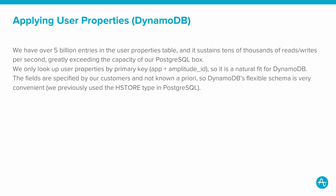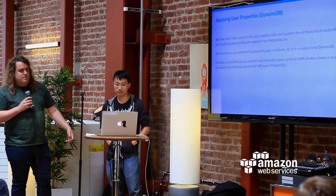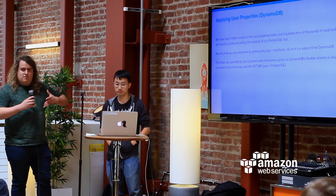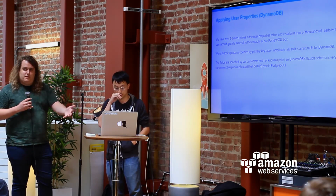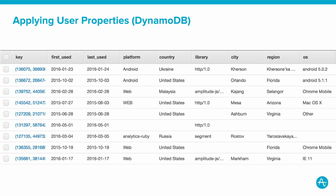Jeffrey talked about the user properties table. That's a good example of a table where you don't know what you're going to do with it necessarily. But then after the use cases have stabilized, you realize that you really only have this one access pattern. You're looking it up by its primary key and merging old user properties with the current user properties on an event, or adding new user properties to a blob of data. So you basically just have a dictionary as the value under some primary key. Here's an example. You can see the properties that people have.